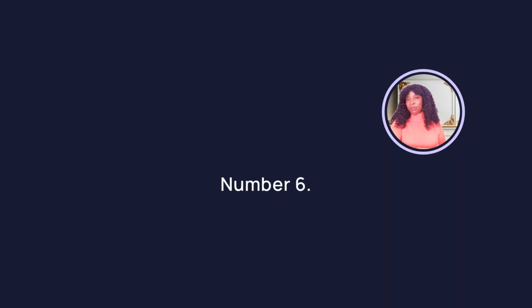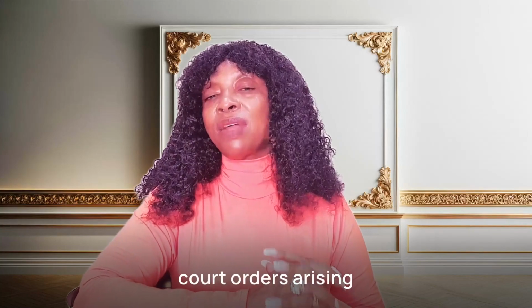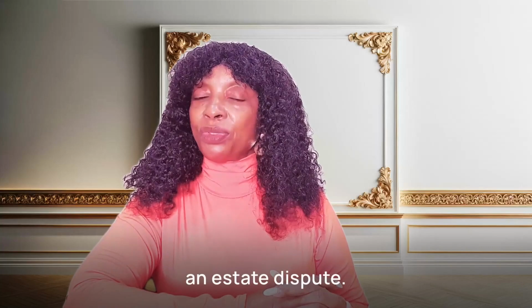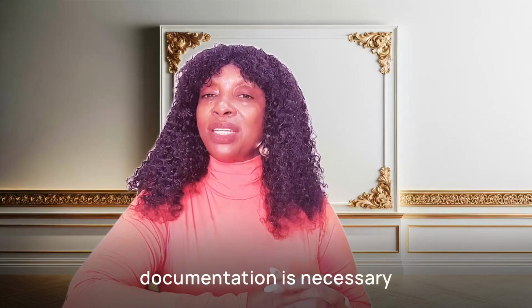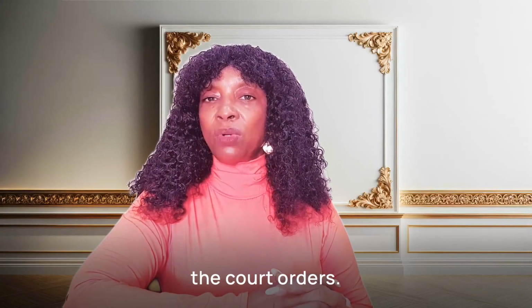Number seven, court orders and settlements. Properties can be transferred through court orders arising from legal disputes, such as property settlement in divorce proceedings or as a result of an estate dispute. A court judgment or order is required and subsequent documentation is necessary to effect the transfer of property in compliance with the court orders.